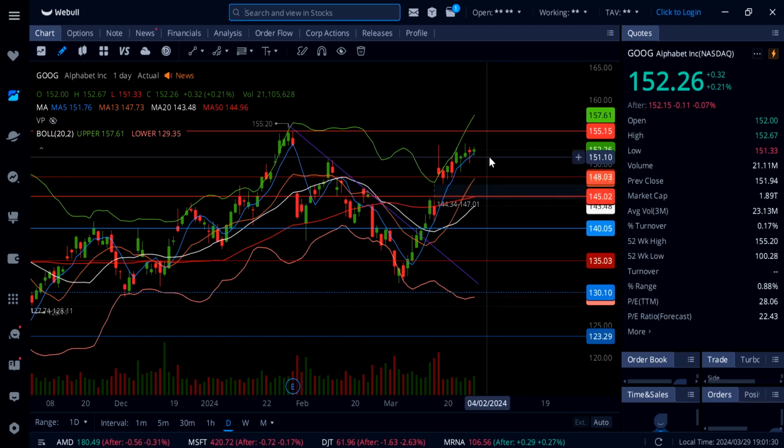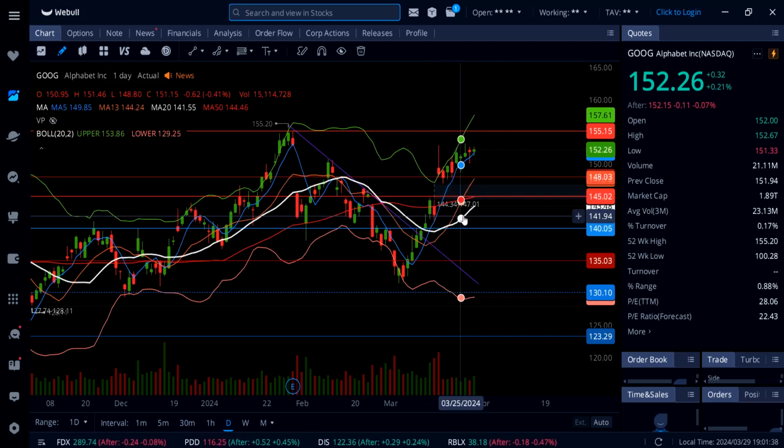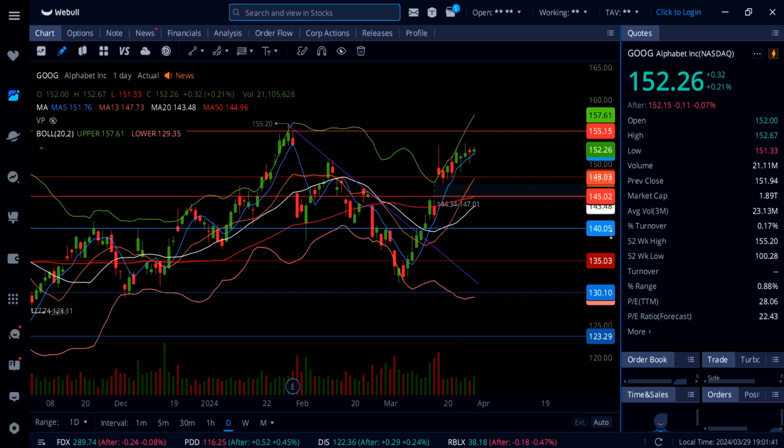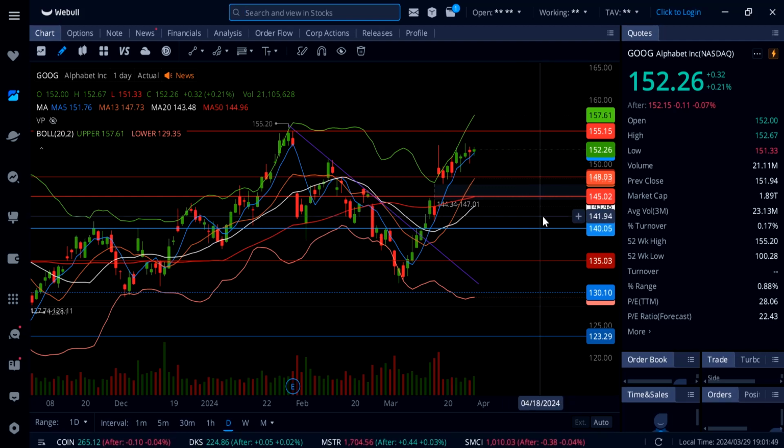Below 152, watch out for the support right down here, around 150, and then all the way down to 148, and then this gap just below 145. As long as Google can stay above the 5-day moving average, then watch out for a move up to 155, 158, and then 160.